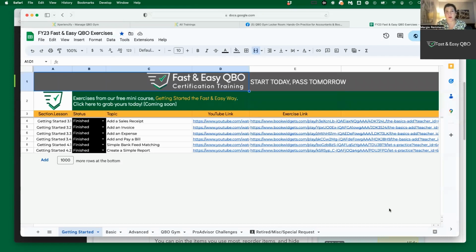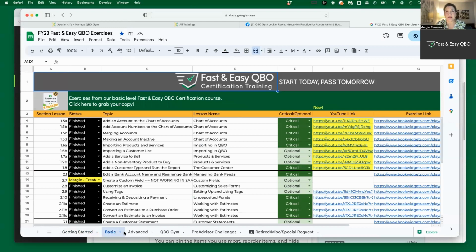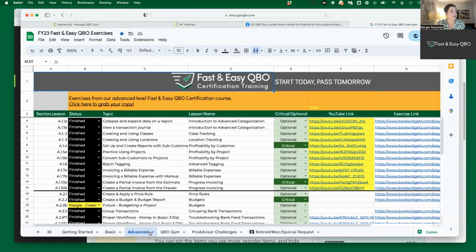Someday I'm going to have over 100 exercises so that I can say we have over 100 exercises, but right now I have to say it's nearly 100. It's something like 89. You can go and access exercises from the very beginning, just getting started with the basics, getting your feet wet with QuickBooks Online. These are the exercises that come from our basic level certification course and our advanced level certification course. I'll come back to the gym in a minute.